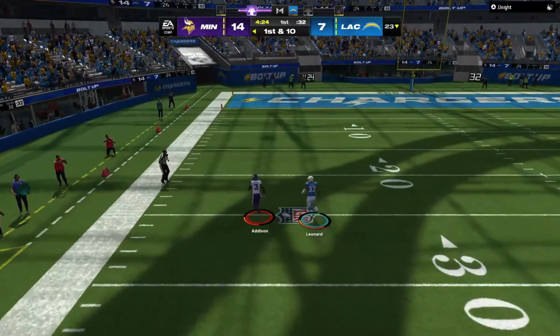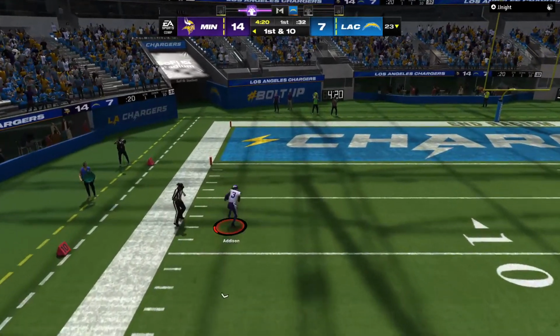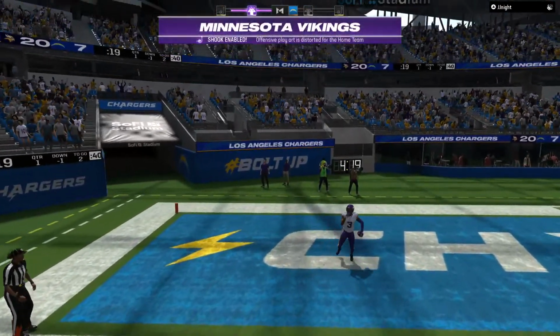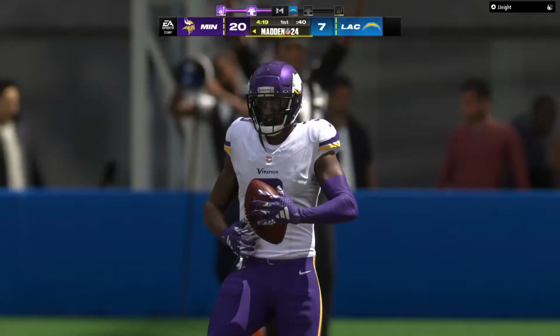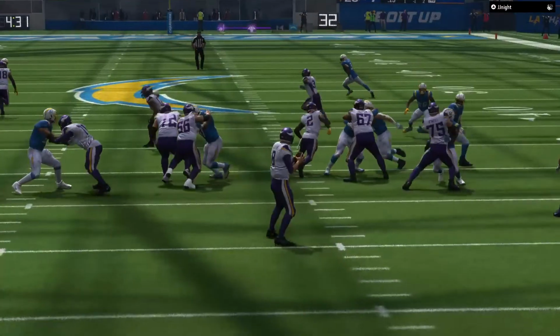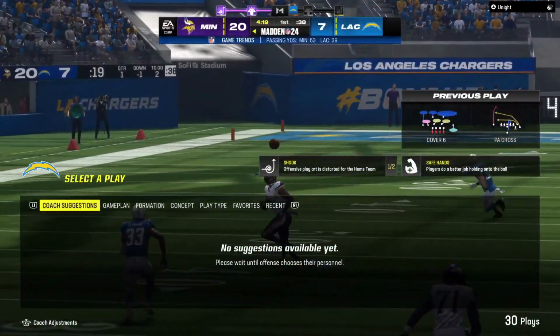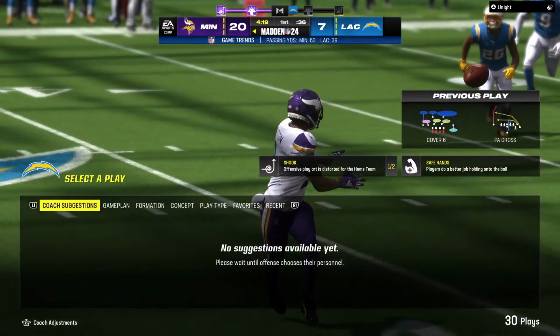And he's free going down the left side. It's a foot race. Touchdown, Vikings. Jordan Addison. 2 catches, 2 touchdowns here so far. And the Vikings are able to strike quickly to add on to their lead.